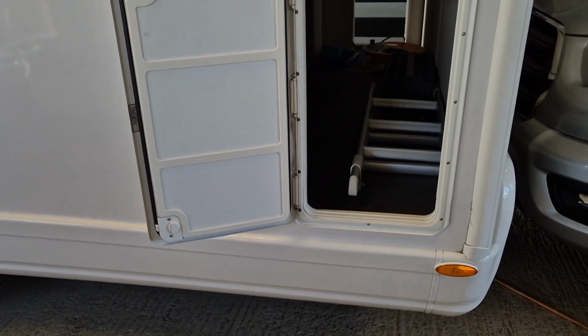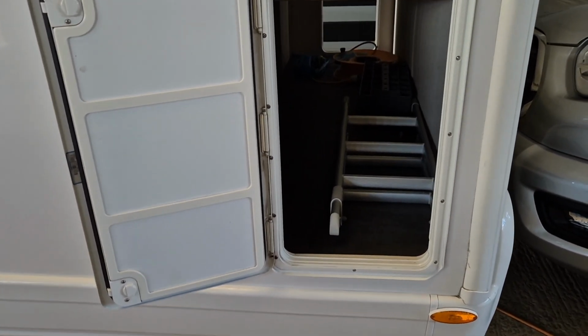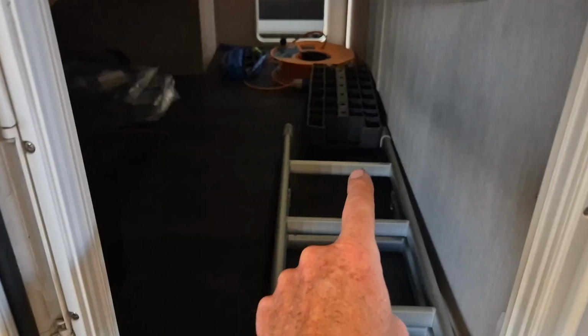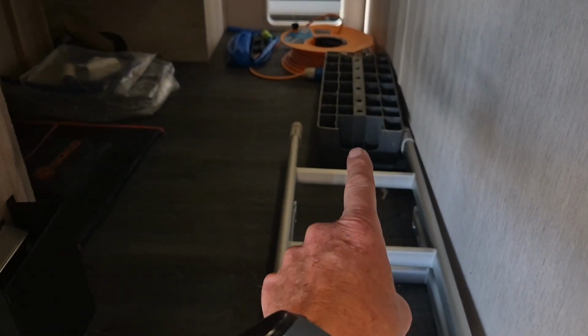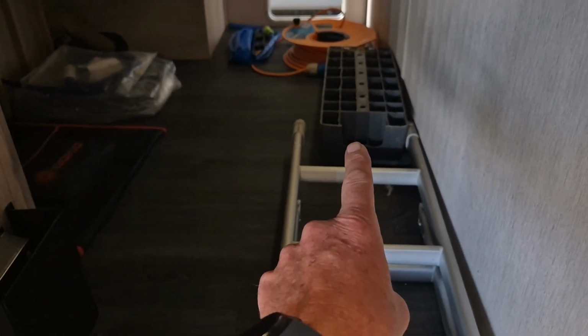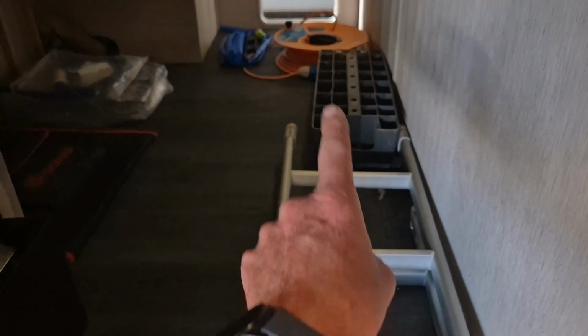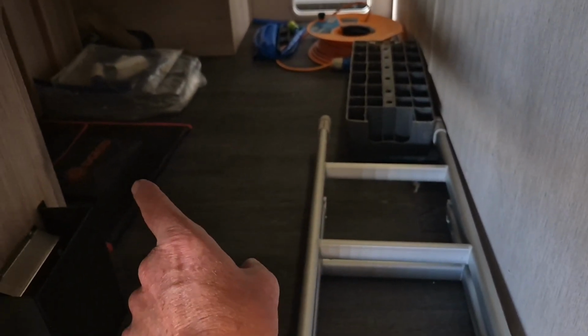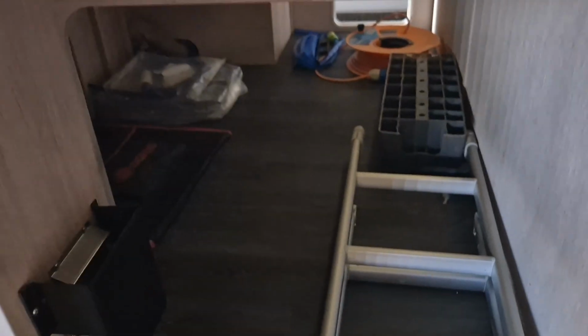Just inside this rear locker, you've got lots of storage inside here, but we tend to keep the ladder for the electric bunk in here. You can just about see over there, those are your levelling ramps. So you're going to want to drive up onto those to make sure you're reasonably level. On the far side, you just see your mains hookup cable, your water filler hose, and we carry an extra solar panel on board this van as well.